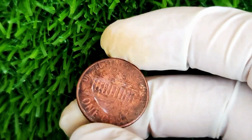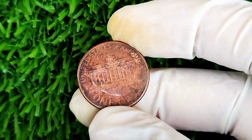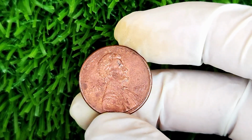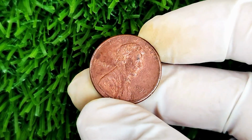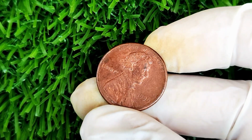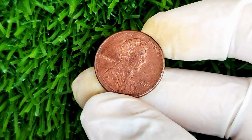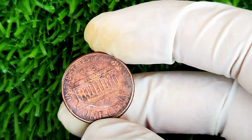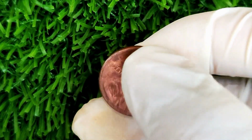Word spread fast. Dealers started hunting. Collectors raced to check their jars of pennies. The prices climbed higher, auction after auction, as the legend of the 1999 no mint mark penny grew. Some sold for hundreds of thousands. Others broke records, crossing into the realm of million-dollar miracles. It's not just the missing mint mark. It's the combination of rarity, mystery, and condition. The mint never publicly admitted how many slipped out this way, if it was a mistake, a forgotten die, or even an intentional release. That uncertainty makes the 1999 no mint mark penny more than just a coin. It's a piece of numismatic legend.